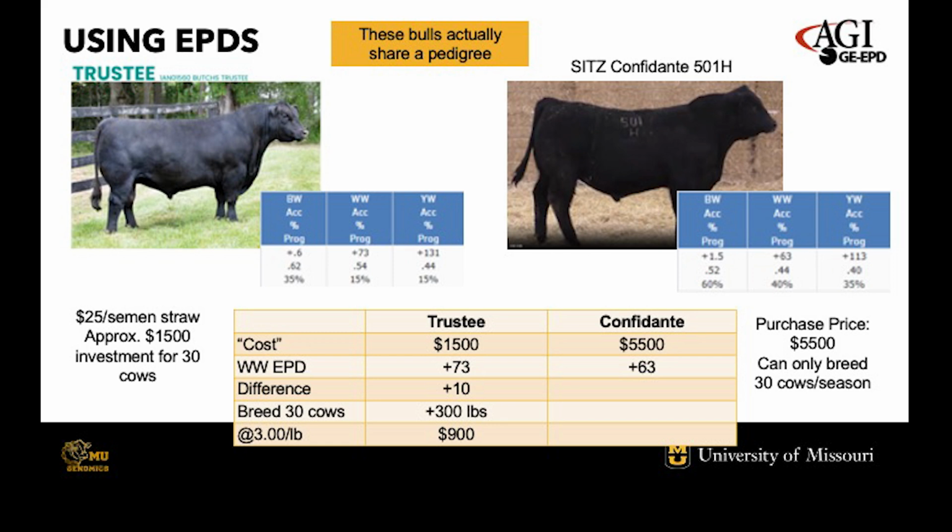And so here I've pulled out 3 of their EPDs, or their expected progeny differences, for birth weight, weaning weight, and yearling weight, right? So easy definitions. How many pounds are the calves going to be at birth? How many pounds are they going to be at weaning? How many pounds are they going to be at yearling, right? Easy definitions.